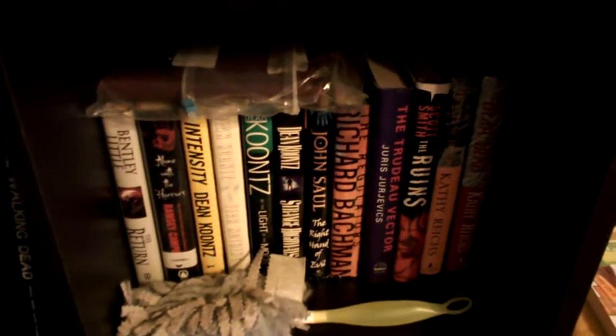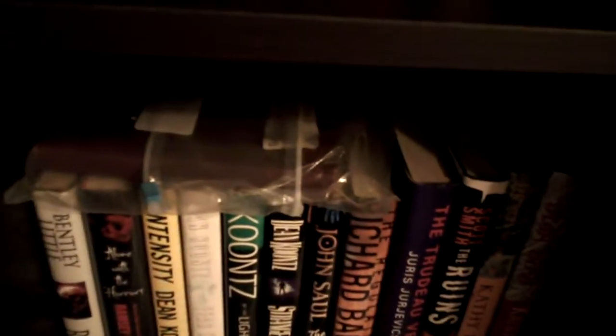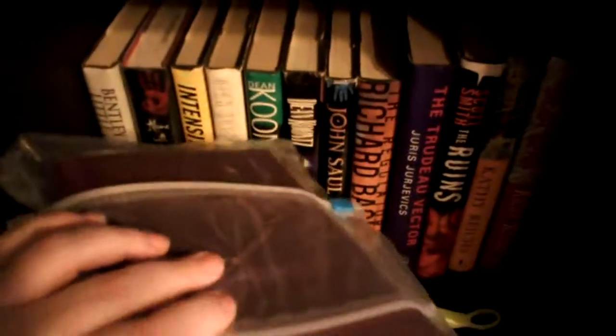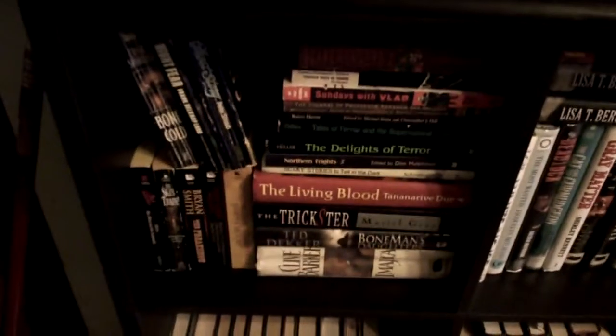This cubby is a horror, scary cubby. Ramsey Campbell, excellent. If you don't know who he is, you should check him out. He's really good. He's like the original horror. This is an old book that was written in 1902. I need to get it sealed. That cubby is horror.